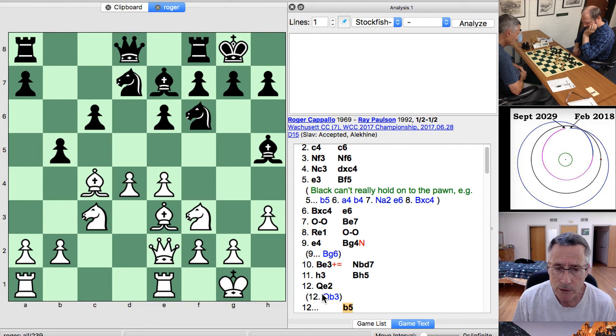It does give him the chance to immediately gain some tempi attacking my pieces, but my bishop on c4 right now is a reasonable post on this diagonal, reasonable in the sense that it is pointed at the white king. The only problem, of course, is that these two pawns on the white squares are quite strong for black.